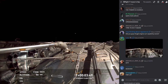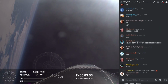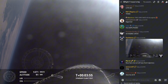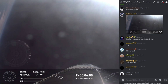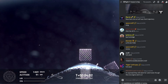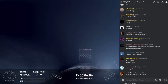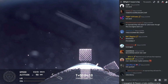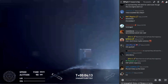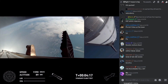And there you can see on your screen, we just jettisoned the hot stage, and there's a great, excellent view there of the hot stage floating away from the Super Heavy booster. Now we've shut down the engines for that boost back burn. That confirms boost back burn is now complete. That was the first of 2 burns required for the vehicle to make its way back down to Earth.